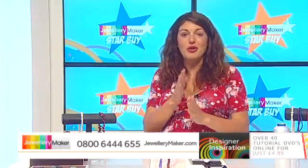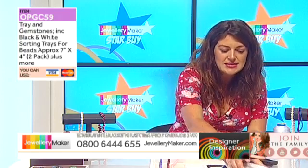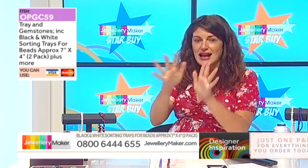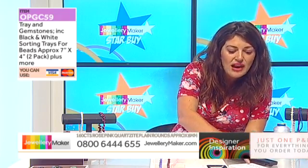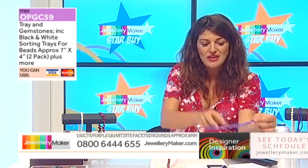Our star buy, we've got a brand new launch. Myself and Dee were looking at this in the break actually. And what we've discovered with these trays is not only is it a little remarkable, different kind of piece to have in your kit, it actually allows you to line up your gemstones, to put them next to one another, see how the colours work, see how the sizes work together as well, because you can have the smaller and the larger gemstones together and just have a look at how they lie together before you put them together on a piece of jewellery. So for example, and yes, you do get these strands with these trays.